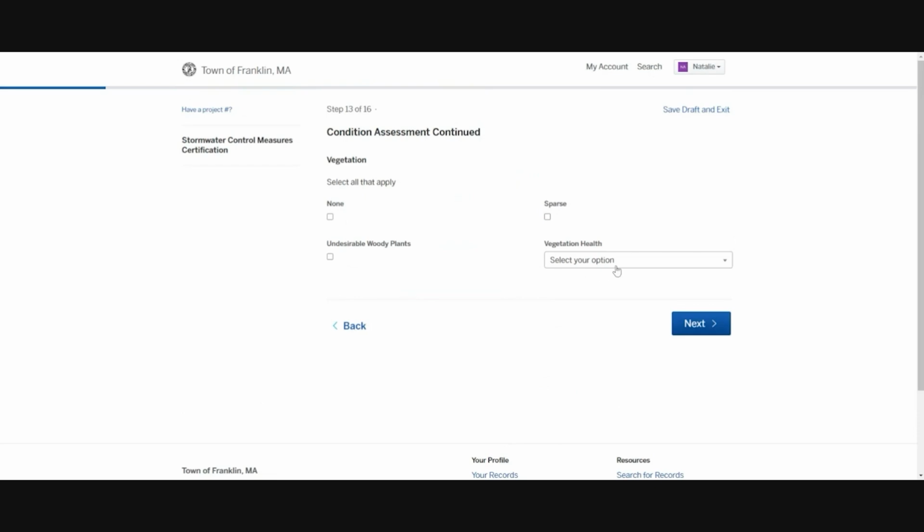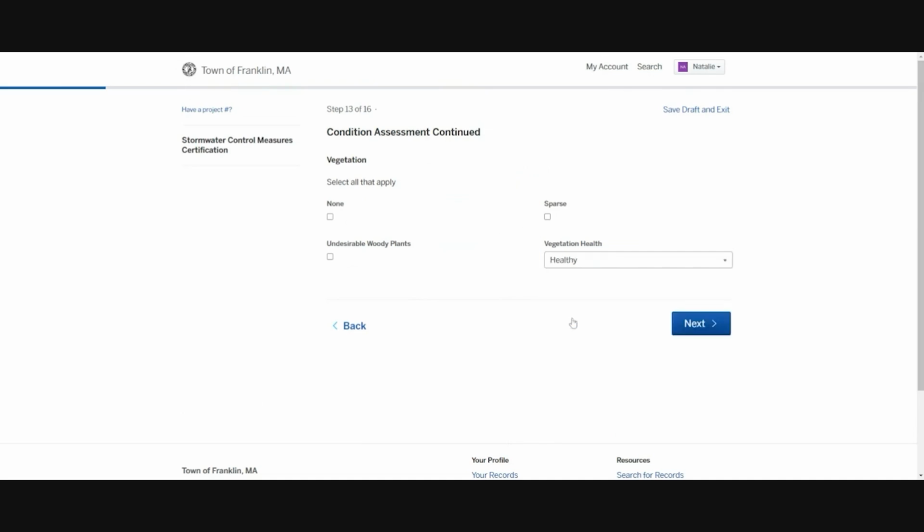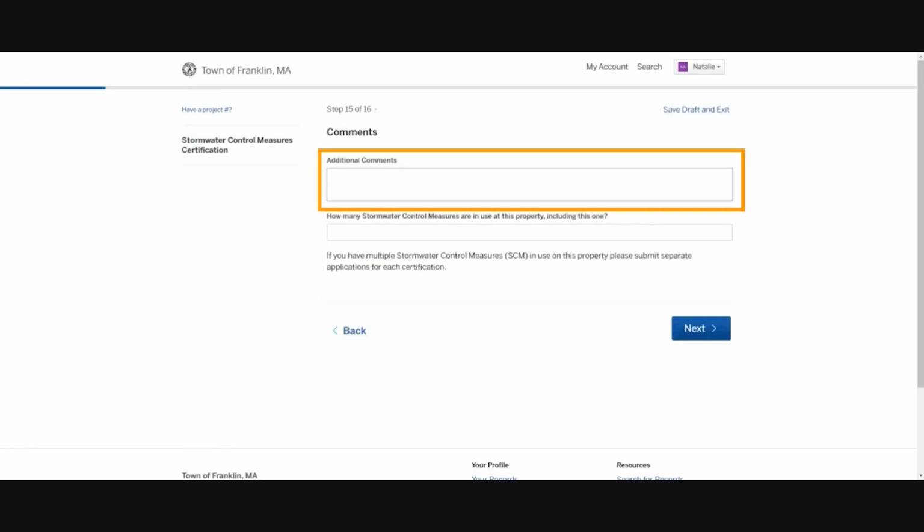You have vegetation. And also you want to be sure to, if you do have vegetation in your control measure, you want to just check off whether it's healthy or unhealthy, in addition to selecting any of the other options that apply. Over here you can see questions pertaining to erosion. So we check any areas that you observed erosion or any types of erosion that might apply. Just say there was some displaced riprap, for example. And right here, if there's anything else that you would want the folks receiving this application for certification to consider or to be aware of, you can leave a note right here in the additional comments section.